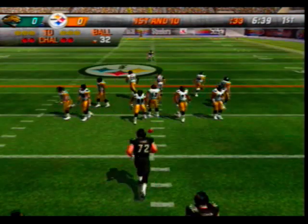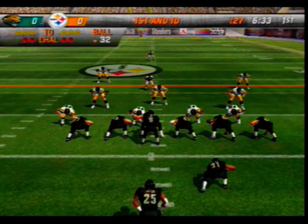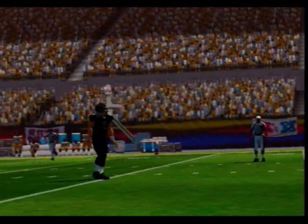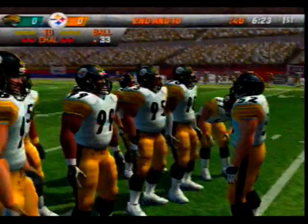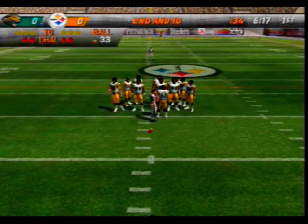First and 10. Ball on the 32-yard line. The Steelers with a four-man front. Running to the left side. Sharp stiff arm. Stewart comes up to make the play at the 33-yard line. When he sees something open to the inside, he has to take it. This defense has a lot of those quick linebackers and safeties, and that makes it very difficult to run to the outside against them.